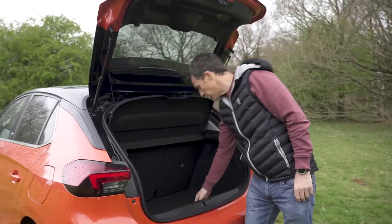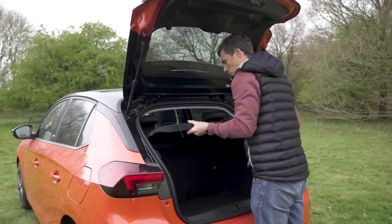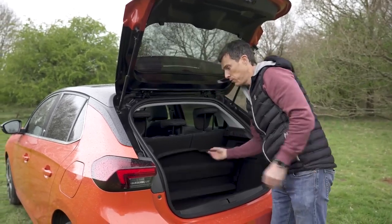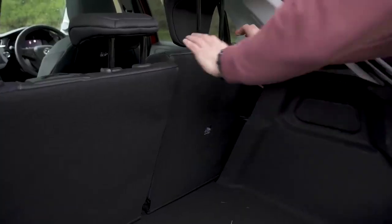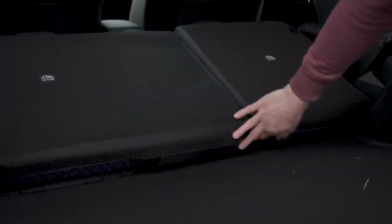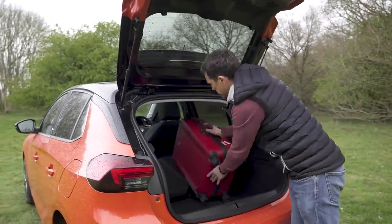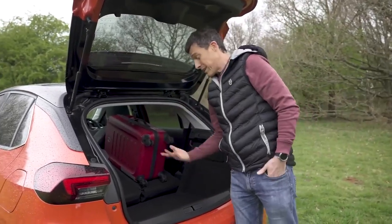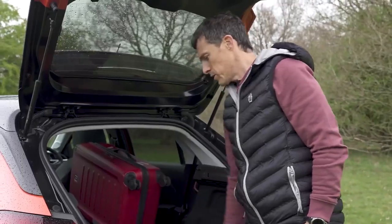It'd be nice if they'd given you a false floor to raise that up to get rid of that boot lip, and it would have meant that there's somewhere to hide this load cover underneath so it doesn't get crushed if you load the boot full. As a result, I'm just going to have to get rid of it. When you fold down the back seats, you'll notice there's a bit of a ridge there, which makes it harder to then load items into the car and get them towards the front. Once again, if you had that adjustable boot floor like some of the small cars do, it wouldn't be such an issue.